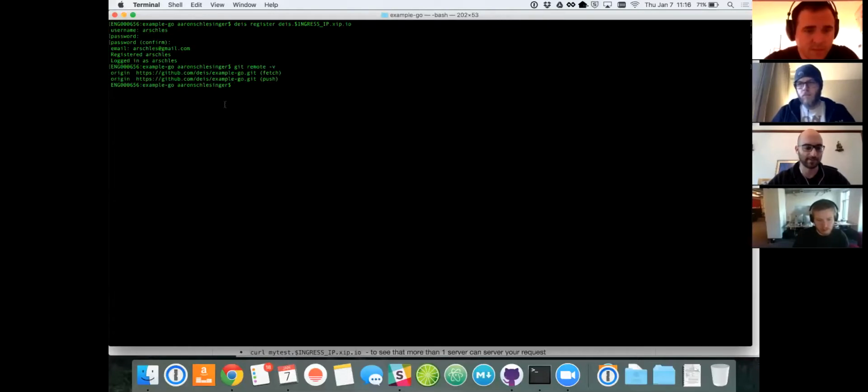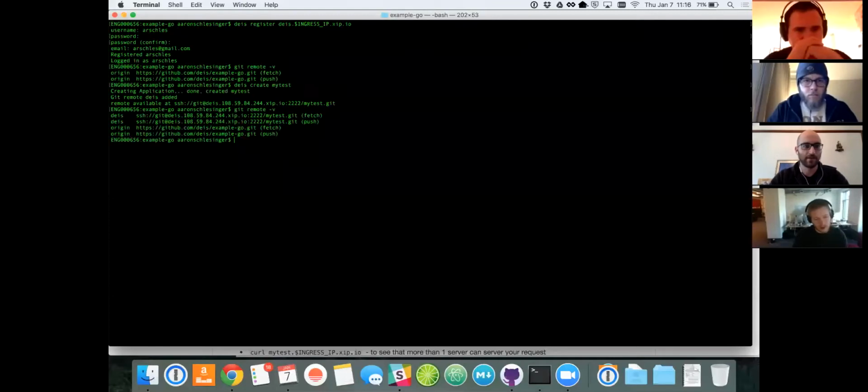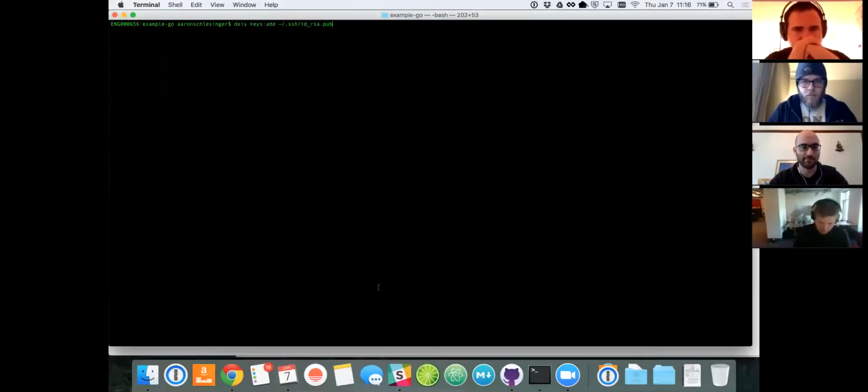It's a build pack style, so we'll see in a second that the Deis platform is going to go ahead and build this because it's a Go repository. So we'll go ahead and create the app. You can see here that it added a remote called Deis, and this is where I'm going to do the git push to. Right before I do the git push, as I said before, I'm going to add a key to the platform.